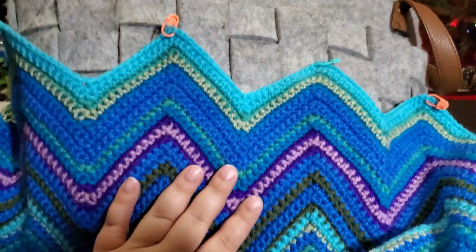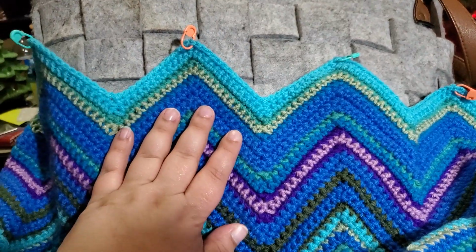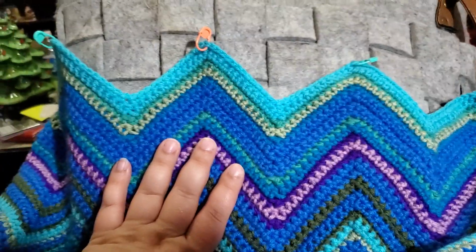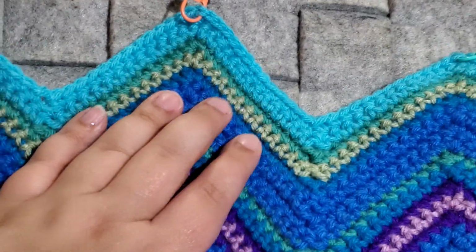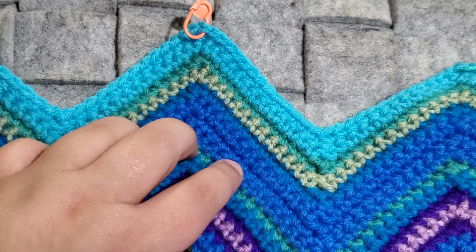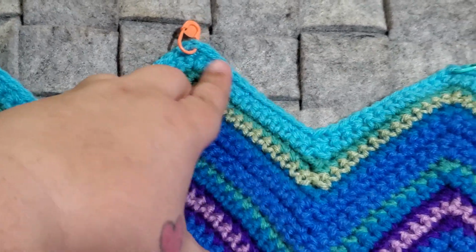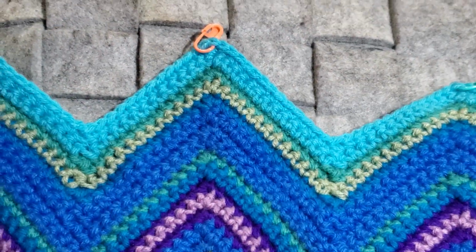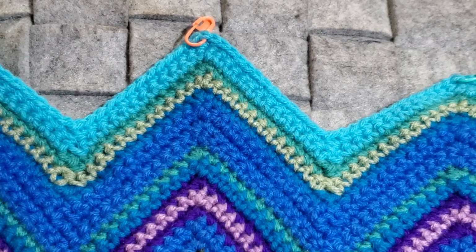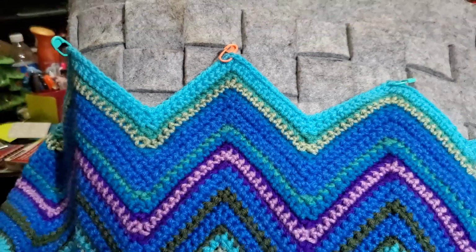Hey everyone, I just wanted to do a quick update. I just finished week 14 of my 2022 temperature blanket. And let's see, not this row, but right in here is where it started with some rows of blue, then we went to frosted green, jade, and two rows of turquoise. So that was for April 2nd through the 8th. So that is week 14 completed.